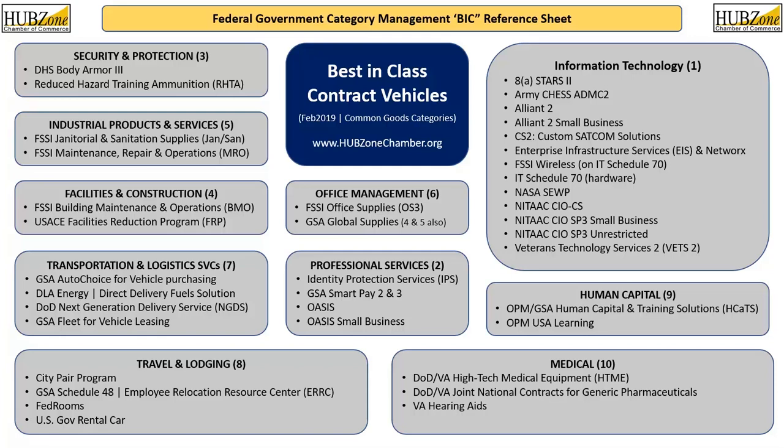Remember, you should do one of 3 things for these vehicles related to what you sell. First, if you can, become a prime. Second, when possible, become a named subcontractor on these contracts. And third, if this is the only option to you, become an unnamed subcontractor immediately. And that basically means develop a relationship with people who are already on these contracts. One way or another, you want to tie yourself to every best-in-class contract vehicle the government uses to buy what you sell.